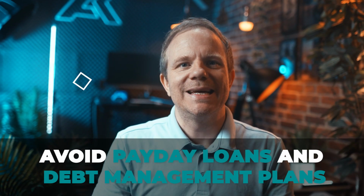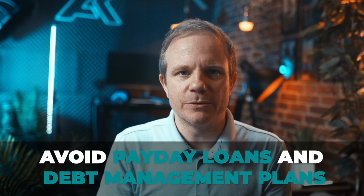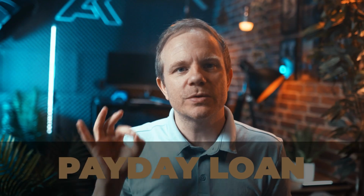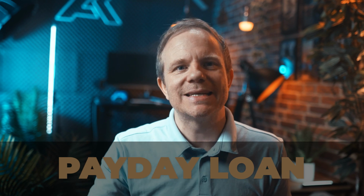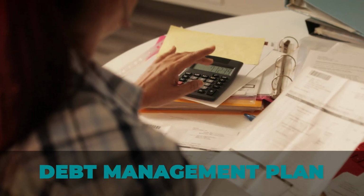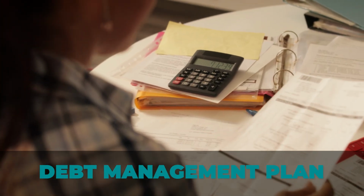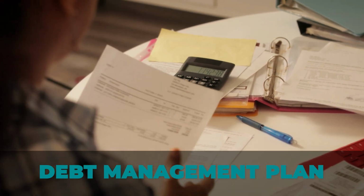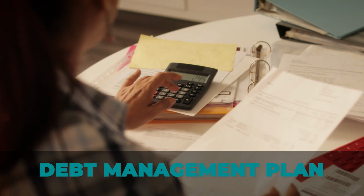Tip 4. Try and avoid, if you can, debt management plans and payday loans, because they add another 12 months onto the clock in regards to getting a mortgage with bad credit. With payday loans, the mortgage lenders will state that it has to be paid off at least 12 months ago before they will consider you for a mortgage. With debt management plans, you have to have the debt management plan in place for at least 12 months without any missed payments until a bad credit mortgage lender will consider you for a mortgage.